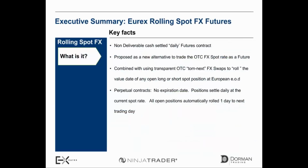So since this concept is brand new, let's briefly review some of the relevant details about Eurex Rolling Spot FX Futures. Well, first, what are they? They are an innovative new tool with a clever rollover mechanism built in, proposed as an alternative to trade OTC FX spot rate exposure in a futures contract at a true exchange. These are non-deliverable, cash-settled daily futures contracts. They are essentially a perpetual daily futures contract with no expiration date. At all times, this product reflects the spot price in a futures wrapper.